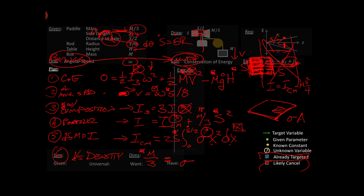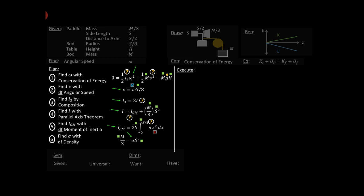It's equal to sigma, which I am looking for, times the area of something like this, which is s squared. It's s times s, right? s times s gives us our whole area there. That's sigma s squared. And bang, we're ready to execute. We've got everything. Found all of the little stupid question marks. We have enough equations, we can play.